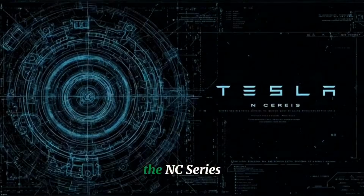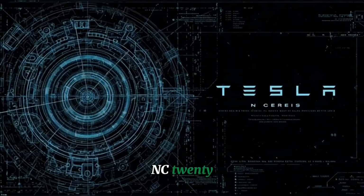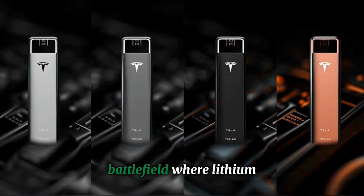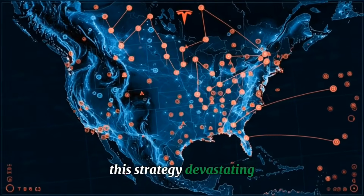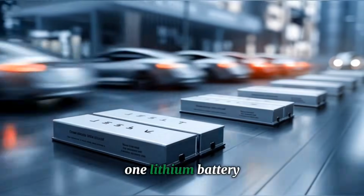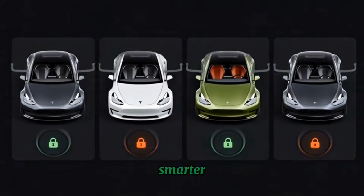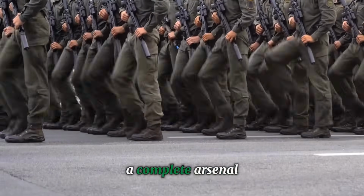They call it the NC series: NC05, NC20, NC30, NC50, and each one targets a specific battlefield where lithium has failed. Here's what makes this strategy devastating. While other automakers are still trying to perfect one lithium battery for every car, Tesla has built 4 specialized tools. It's not just smarter, it's the difference between fighting with a Swiss Army knife and fighting with a complete arsenal.